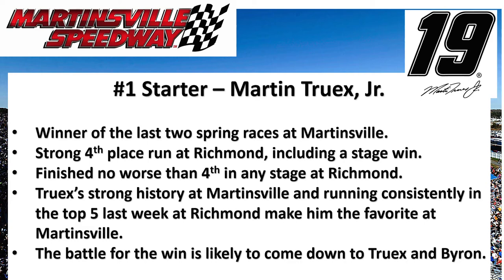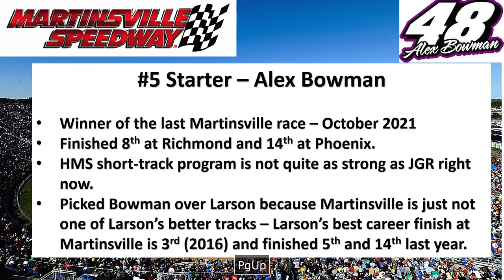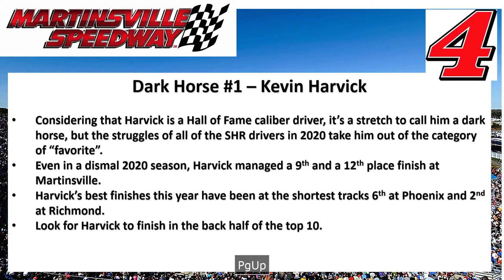This is interesting because if you remember, it wasn't that long ago that the knock on Martin Truex was he couldn't win at a short track. Now, Richmond and Martinsville are 2 of his strongest tracks. So there you go. I have got number 1 starter, Martin Truex Jr. And just to recap, my 5 are Truex, William Byron, Denny Hamlin, Joey Logano, and Alex Bowman. My dark horses are Brad Keselowski and Kevin Harvick.